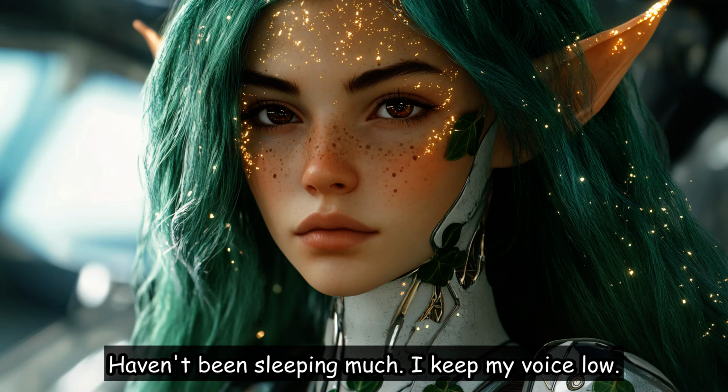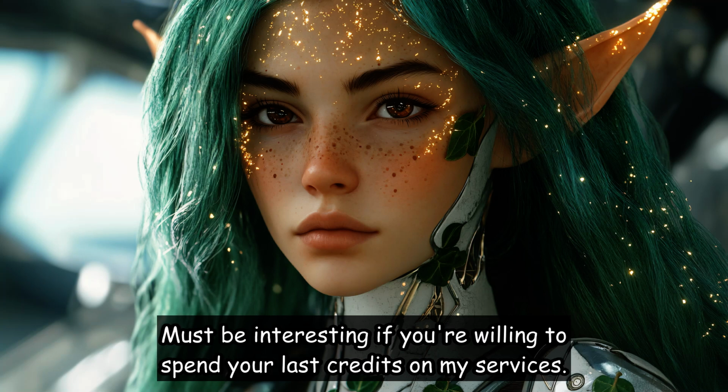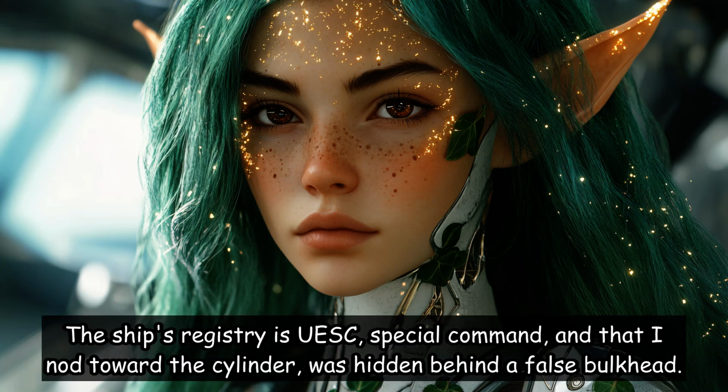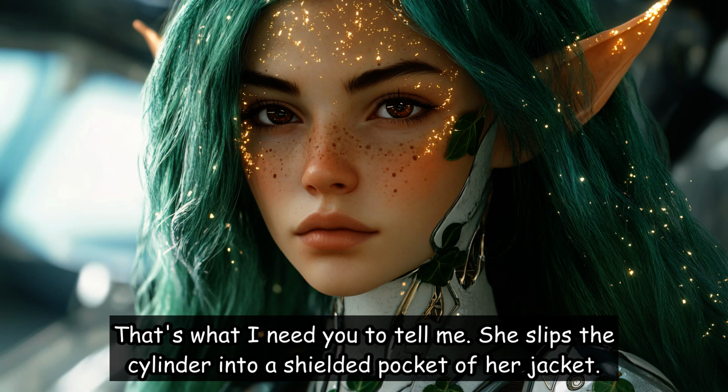"Haven't been sleeping much." I keep my voice low. "Found something on that salvage hauler I bought." Zara raises an eyebrow. "Must be interesting if you're willing to spend your last credits on my services." "The ship's registry is UESC Special Command, and that," I nod toward the cylinder, "was hidden behind a false bulkhead. It's tied to something called Project Lazarus." Her fingers freeze mid-rotation. "Lazarus, you're sure?" "That's what I need you to tell me."